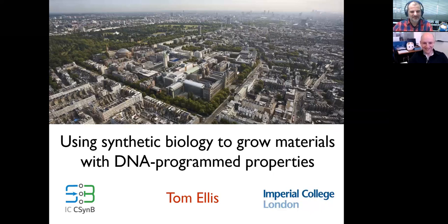Right. So let's get on with this. Synthetic biology to grow materials. That's the topic. We do a lot of different things in my group, all of them at the moment in microbes, although we are moving into human cell work as well now with the Sanger Institute, which is where I used to be based doing the Human Genome Project.